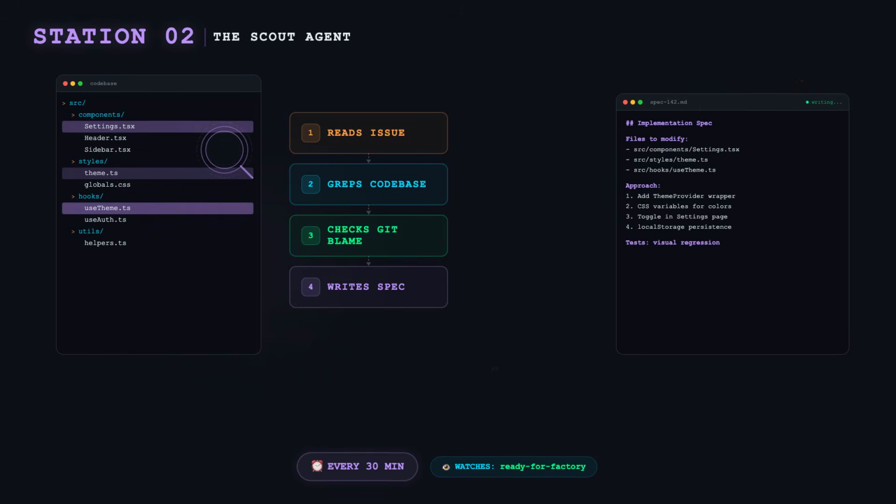Station 2, the scout. This is the agent most people skip. And it's the reason most people's automation produces hallucinated nonsense. The scout doesn't write code. It thinks. It reads the issue. Then it greps your entire codebase for related files. It checks git blame to see who touched those files last and why. It reads your claude.md for project conventions. And then it writes a one-page implementation spec.